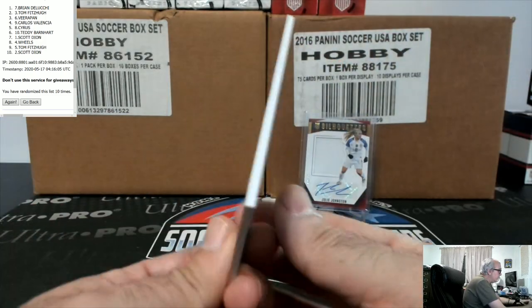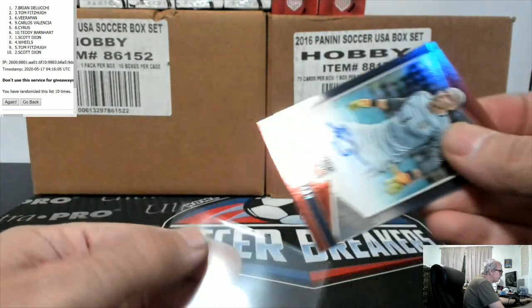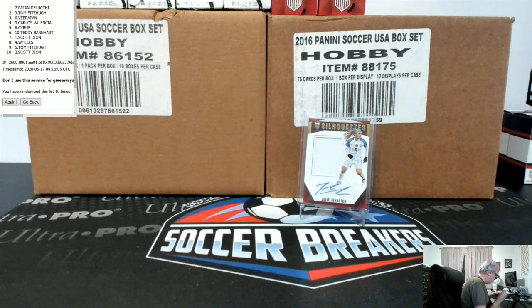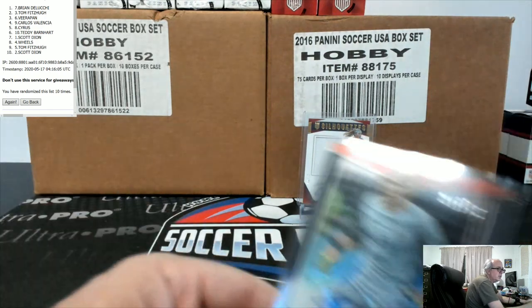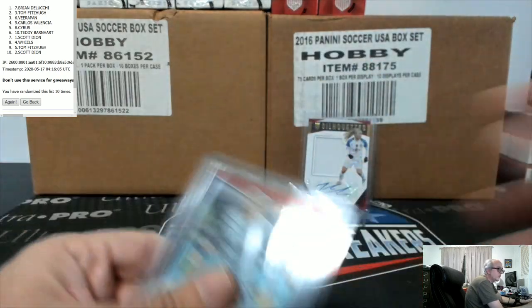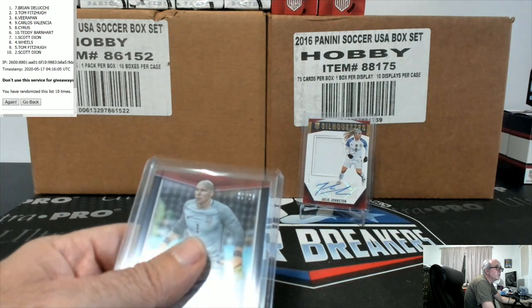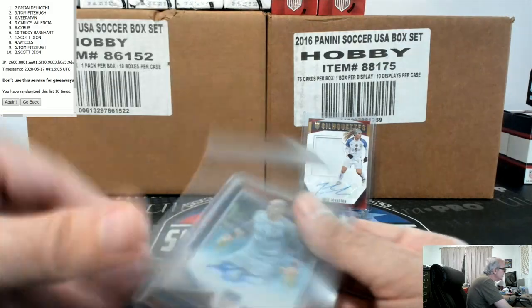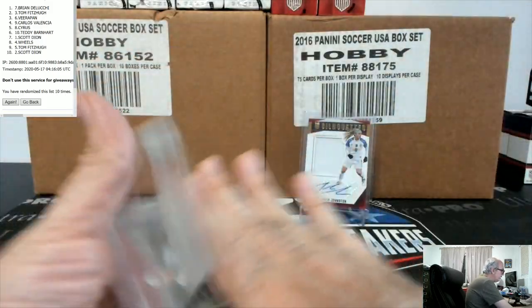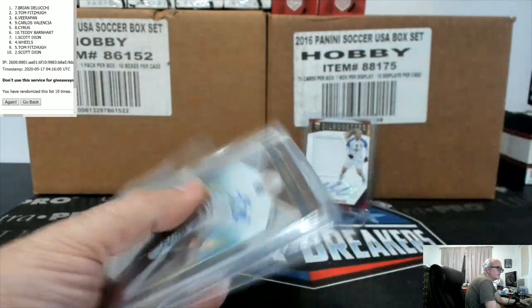All right, how about Brad Guzan, numbered to 25. Brad Guzan, numbered to 25. That one's a little tight, needs a 130. All right, who took Guzan? I know Guzan sold. Brad Guzan, Harry Hoffman. There you go, Harry. 21 of 25, Brad Guzan autograph.